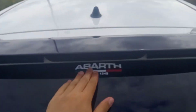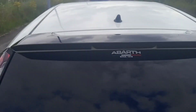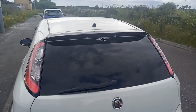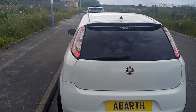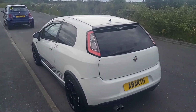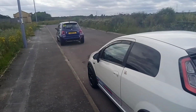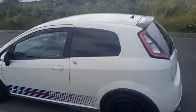And of course, we've got this lovely Abarth sticker since 1949. They've just been delivering cars that are just fantastic for all these years. Big thumbs up for Abarth. They're just a fantastic company. You can't get sick of Abarth because the cars are just fantastic. I mean, you've got that and then this, just an amazing company for sure.